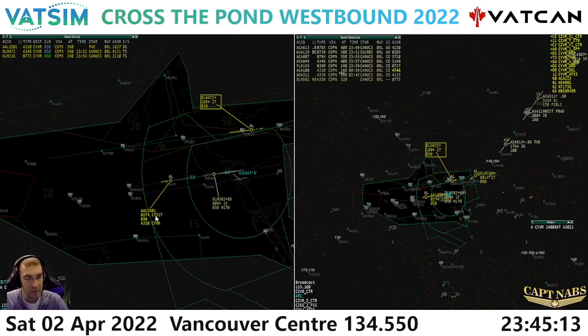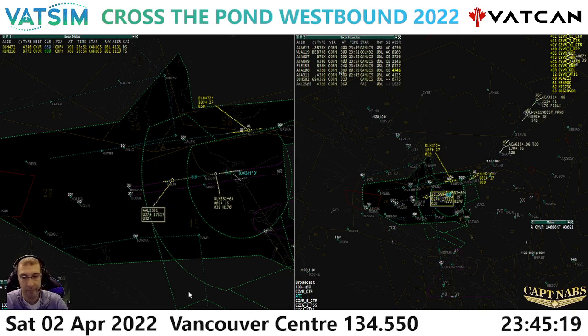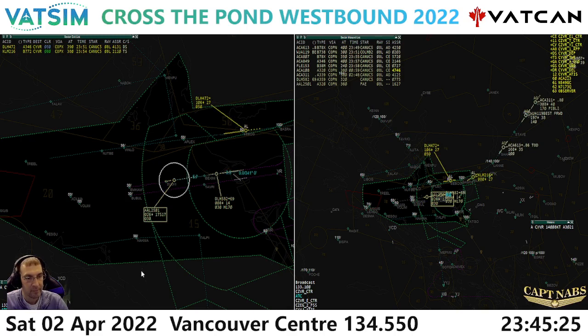American 2501, the spacing's looking good with the traffic ahead. Contact the tower passing Bexham on 118.7. G'day. 118.7 when passing Bexham, and we were trying to reduce our speed and keeping separation. American 2501, thank you. No problem, it's looking good.